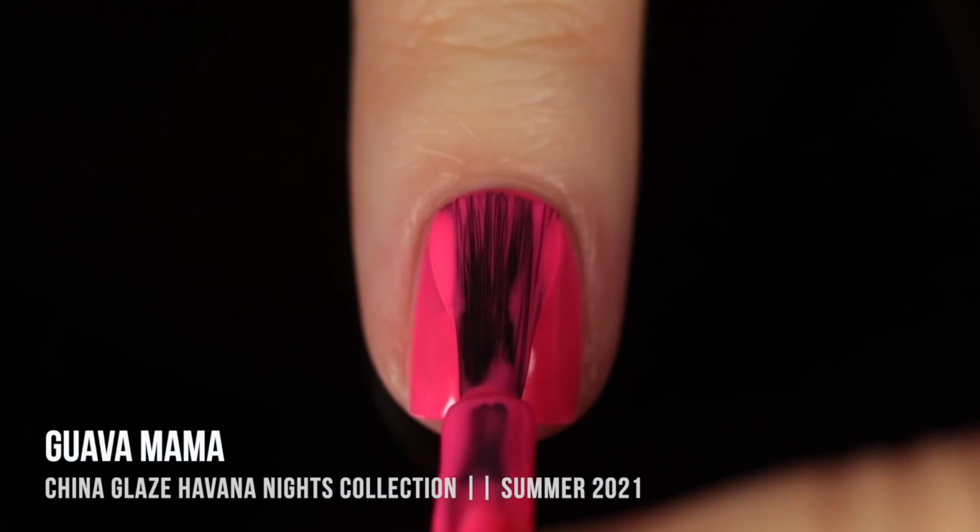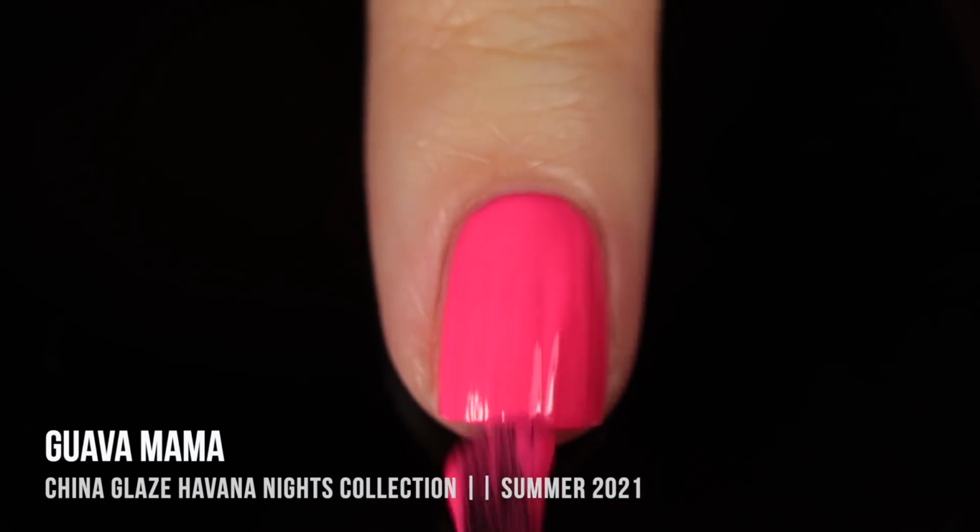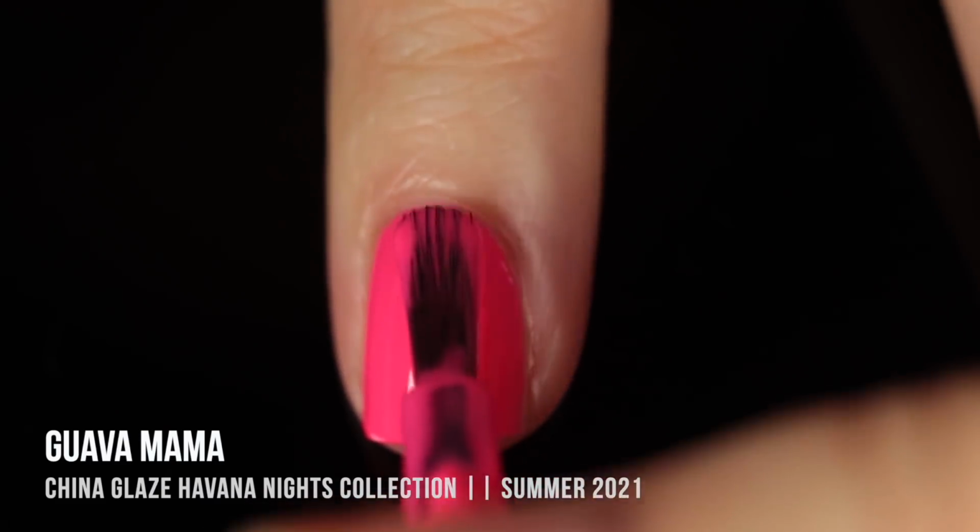So we'll start off with China Glaze Guava Mama. This is my pink neon pick for this year. It's basically just a hot pink cream shade. I don't know if I would actually classify this one as a neon. It looks neon in the bottle. On the nails, it is slightly less so, but I would say it's probably the best in the category of neon pinks that came out this year.